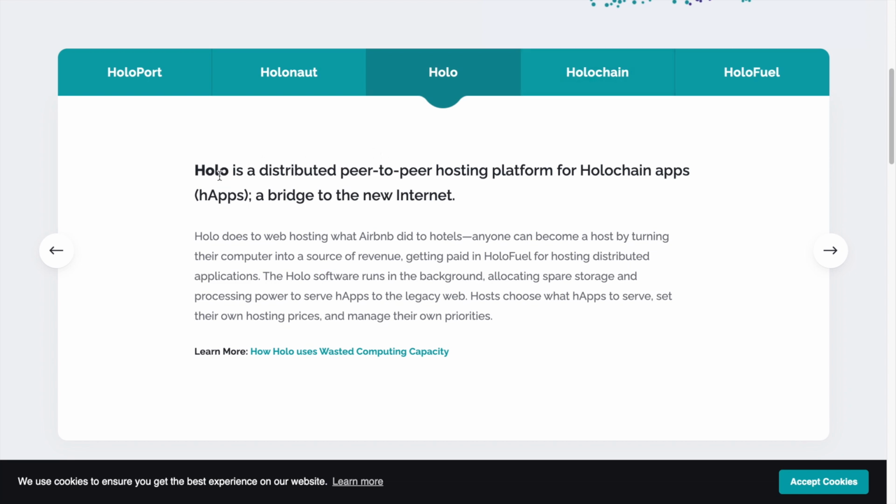But for instance, Holo right now is a distributed peer-to-peer hosting platform for Holochain apps. Now they just call these H apps. That's a bridge to the new internet. Essentially, they state that Holo does to web hosting what Airbnb did to hotels. So anyone can become a host by turning their computer into a source of revenue, getting paid in Holo Fuel, and you can click here and learn more about Holo Fuel for hosting distributed applications.